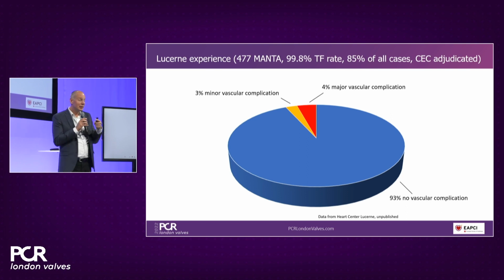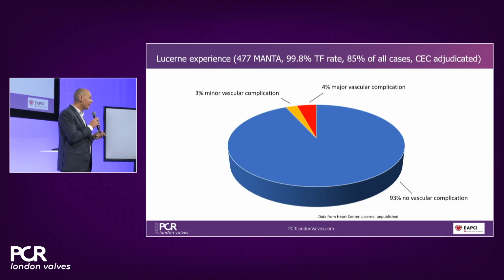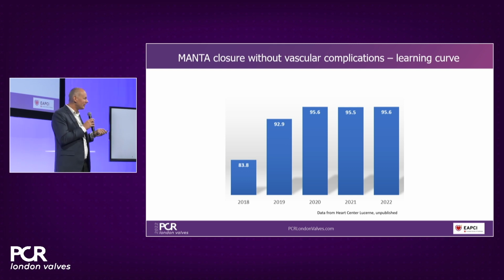Now, what is different from the previous presentation by you, Magnus, is that we actually did have a learning curve, and this is our learning curve. When we started in 2018, you can see that in the first year we had a few complications, and already in 2019 it was much better. Now we're consistently at an overall complication rate of 4%, which is exactly what we have seen before and also in the study. So why did we have the learning curve? What happened with these patients?